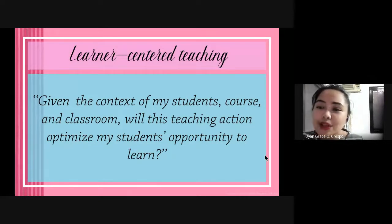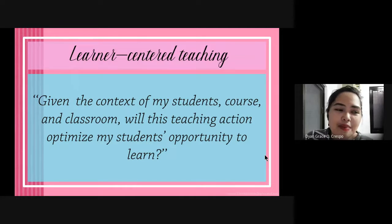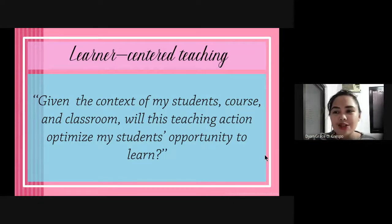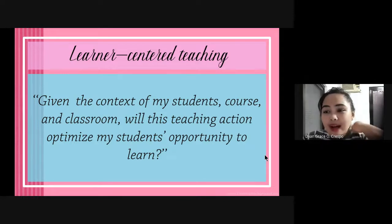And aside from that, you should know their talents as well. So as a teacher, we could give them activities in which they could use their talents and skills. For example, you BTVTED students will most likely become TLE teachers, especially in private schools, so that will probably be your focus. So what can you do? For example, some of my friends in TLE, under foods, hold food festivals in which the students prepare catering services.